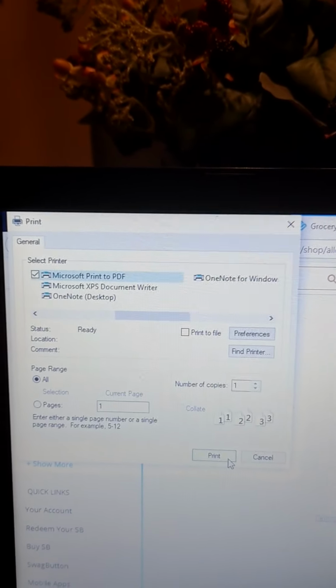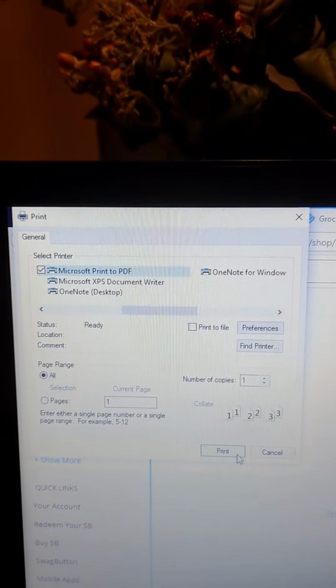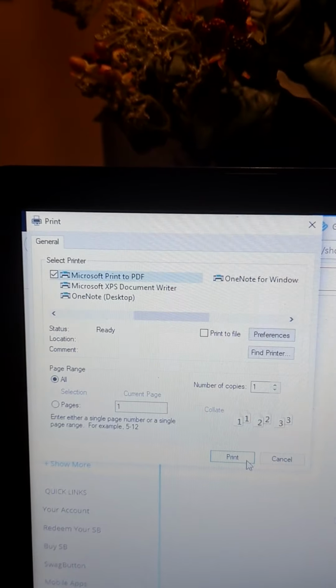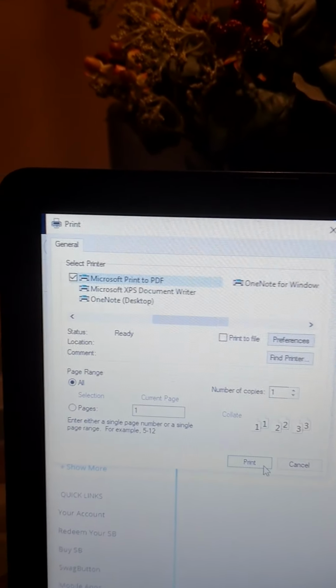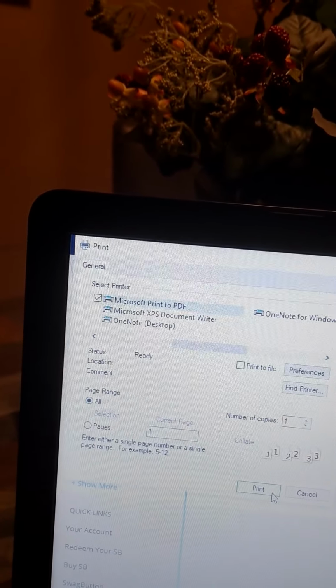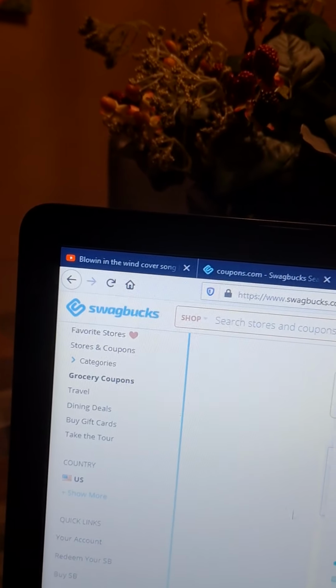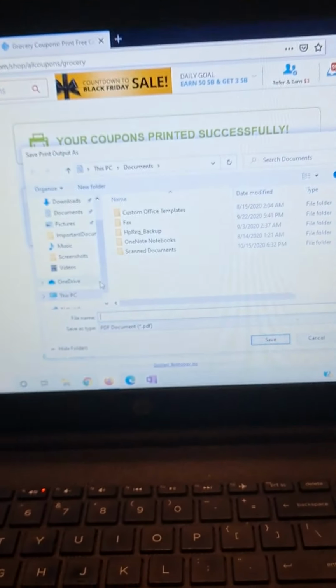However, I personally use them. You can't believe how much the money adds up when you're getting 25 cents per coupon that you use. It's really great. Anyways, I'm going to save these coupons on my hard drive, and I'm sure you can figure out how to do that yourself.